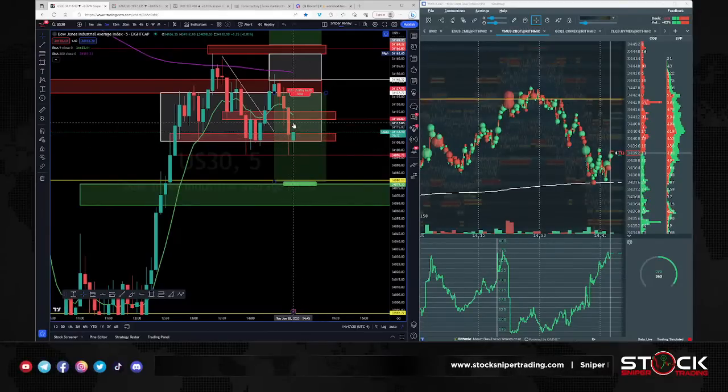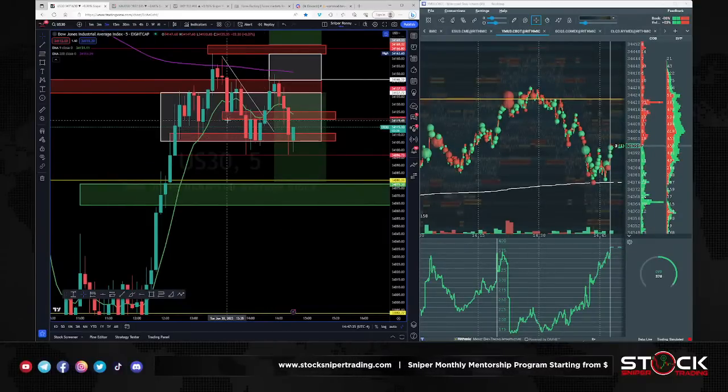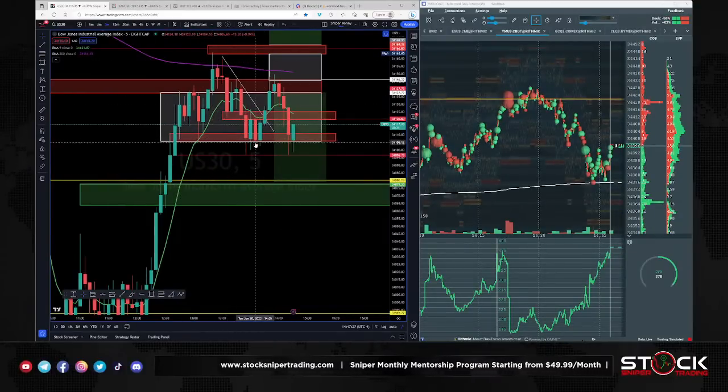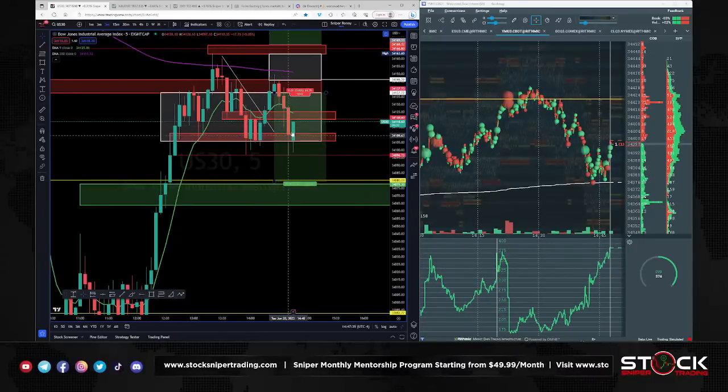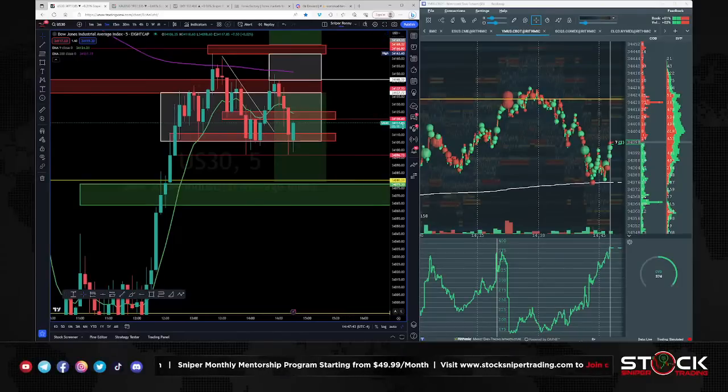It might come back up and transact some offers and then push right back down. Okay, this is how the market is moving all day. Going up, coming back down. Going up, coming back down. Maybe possibly coming right back up. Got to make decisions.